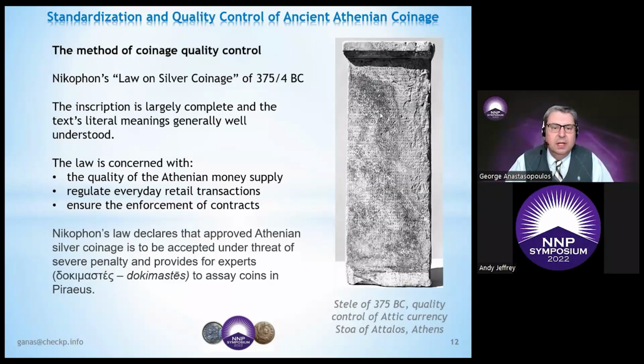A stele is a piece of marble. This one comes from a similar period, 357 BC, and it is the famous Nikophon standard. This is about coinage. The first standard I showed you, which was a little bit older, is about construction material and metallurgy. The second standard that I'm going to show you now is probably 50, 60, 70 years younger than the previous one, and it is a reference to monetary standardization. It is also a standard or a law, call it whatever you want, or a regulation, that describes the process of quality control. So as I told you before, you cannot only set requirements, you cannot only set specifications.